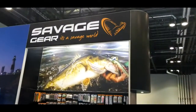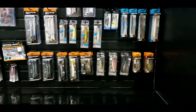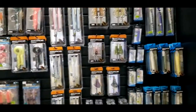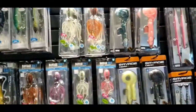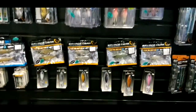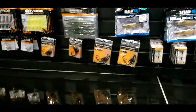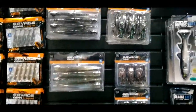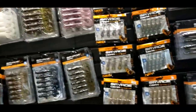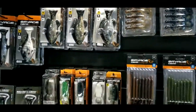All right, everybody, we're over here at Savage Gear. So we want to make sure that people get a chance to check them out, see all the stuff that Savage Gear's got to offer. There's that octopus up there that people were talking about, that they were referencing. And then their swim baits, more of their swim baits and their lures here. All right, more of their creature baits here, everybody. And then here are their swim baits.